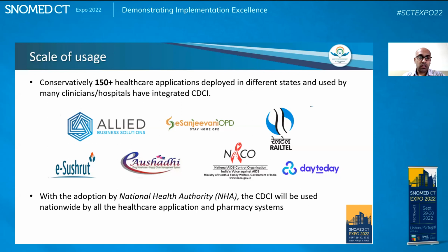Being one of them, the e-Sanjeevani OPD application is the world's most comprehensively implemented telemedicine application where the CDCI has been deployed, which has had more than 3 crore consultations in the past 2 to 3 years. That is where the CDCI has been integrated.